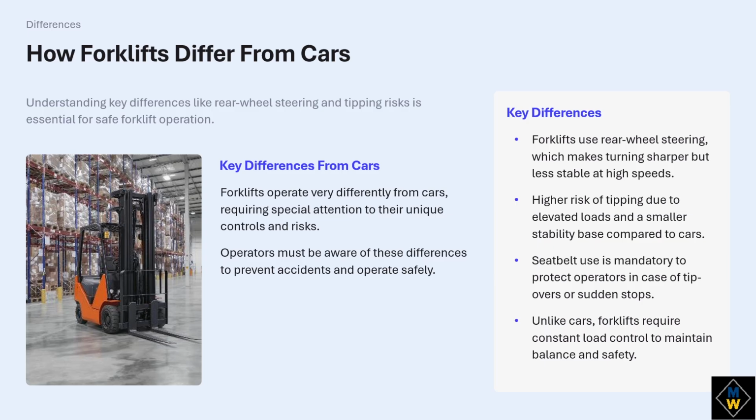Seatbelt use. Seatbelt use is mandatory on all sit-down forklifts at Metropolitan. In a tip-over event, the seatbelt keeps you inside the protective overhead guard, the cage that is designed to create a survival space around you. Without a seatbelt, operators are thrown from the cab and crushed by the falling forklift. The most dangerous thing you can do in a tip-over is jump out.